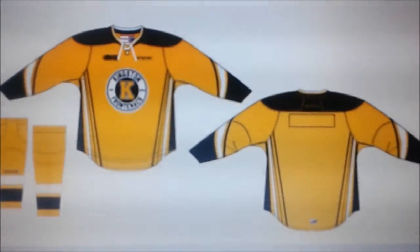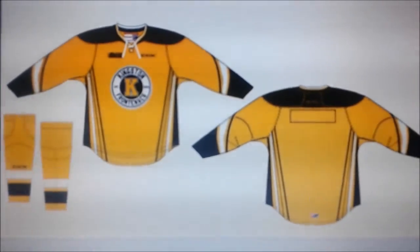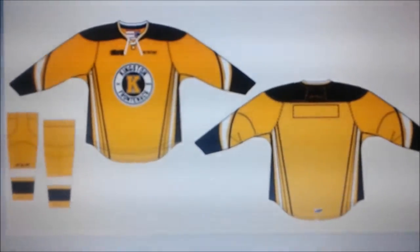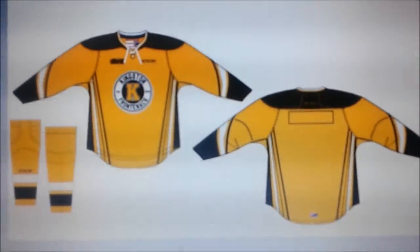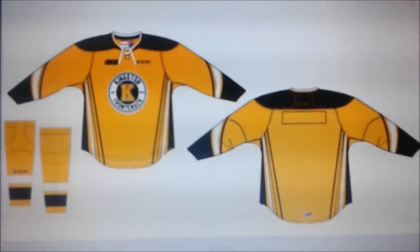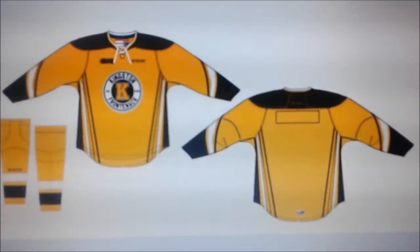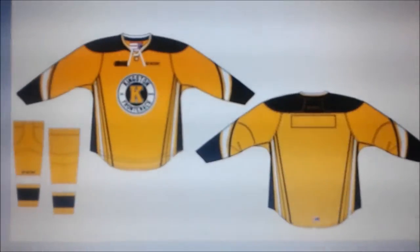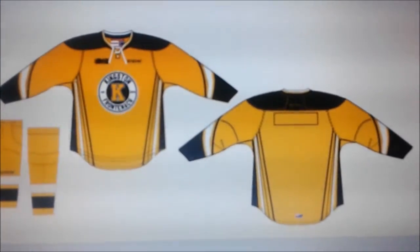And not only does it look 10 times better without the shoulder yoke piping, but with a black shoulder yoke, as far as I'm concerned, it makes this jersey look quite a bit more balanced. And I think it's a shame because if Kingston would have just added a black shoulder yoke, in my personal opinion, this third jersey would actually be a much, much more tolerable jersey than what they actually came up with.